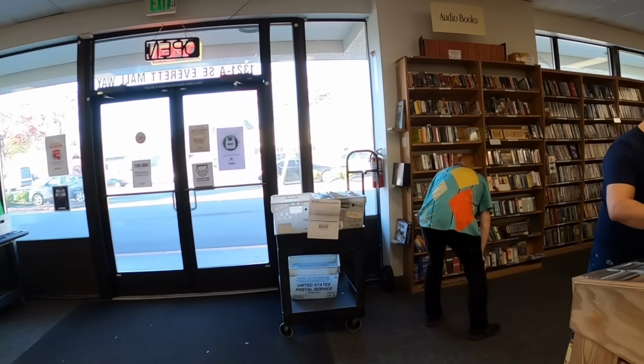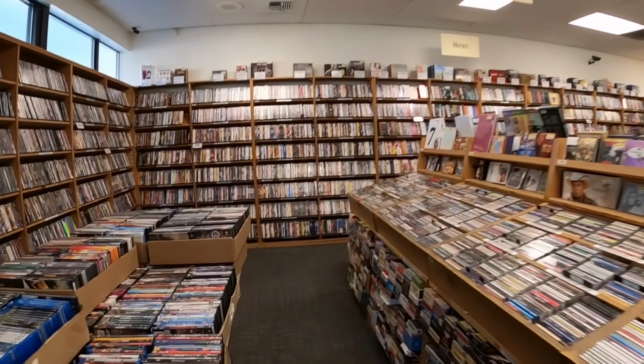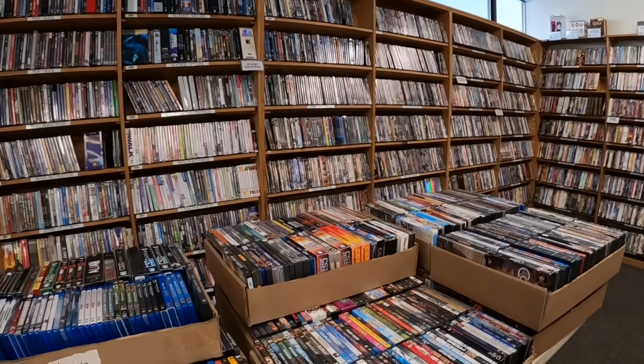The prices are nowhere near as good as a Goodwill or a Value Village, but the DVD selection at Half Price is stellar. It's huge. I don't think I've ever been able to browse the entire shelf during a single visit. I usually pick different sections to check out as I accumulate visits.